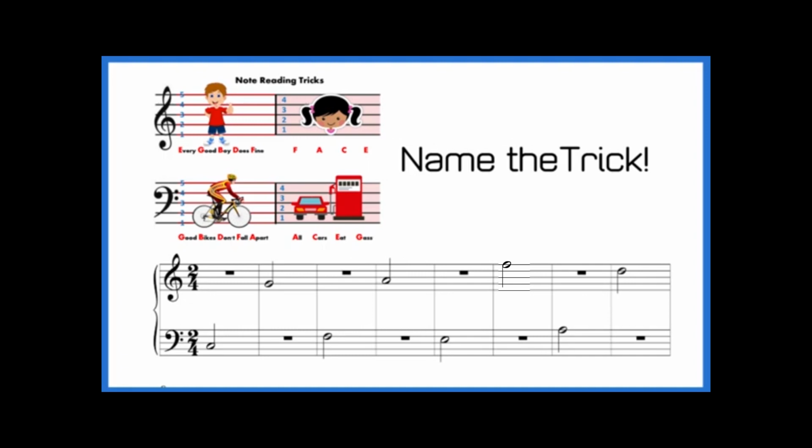You take a whole page of notes, but instead of saying the note name, you say the trick that goes with it. I'll show you on the first line of music. Oh, the first note is a bass clef space. All cars eat gas. The next note is a treble clef line. Every good boy does fine.